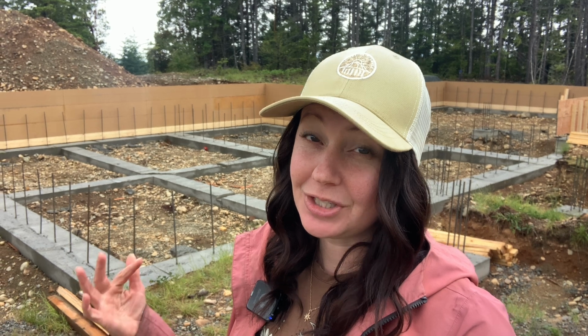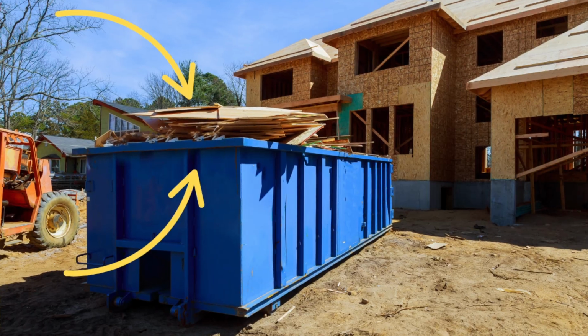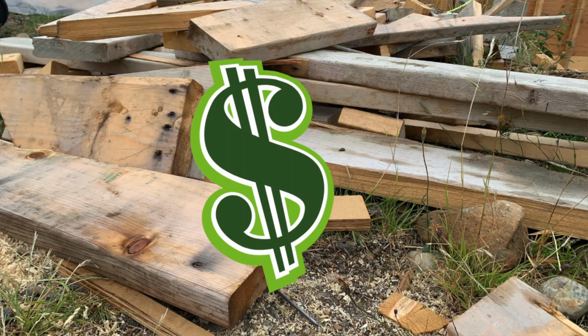Building a home that can be classified as eco-friendly means that not only do you need to consider the materials that you're building your home with, but also the waste that you're creating while building your home. Most builders throw away so much wood during the foundation stage of the building, but not me. I'm not letting any of this go to waste because I see value in all of that.